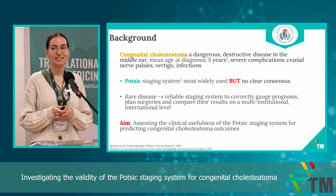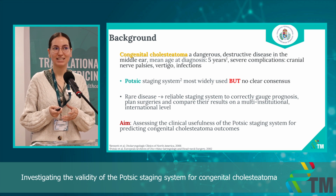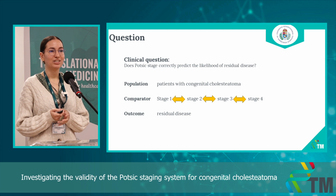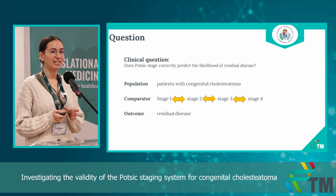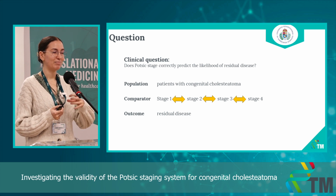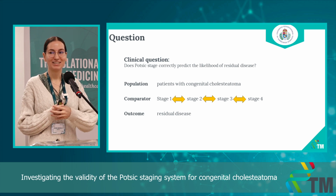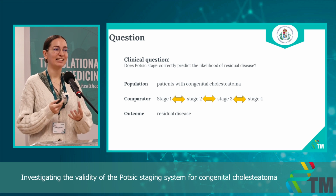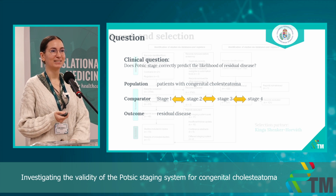So our aim in this project was to assess whether the POD6 staging system for congenital cholesteatoma was indeed the right tool to assess prognosis. Our population was all patients with congenital cholesteatoma, and we were comparing the stages to each other, and our outcome was residual disease, which means that a small amount of squamous epithelium, cholesteatoma tissue, is left over in the middle ear, which can then lead to new growth and, again, the other consequences.